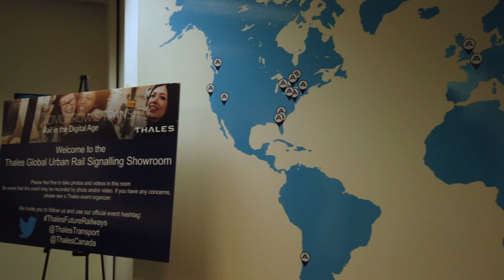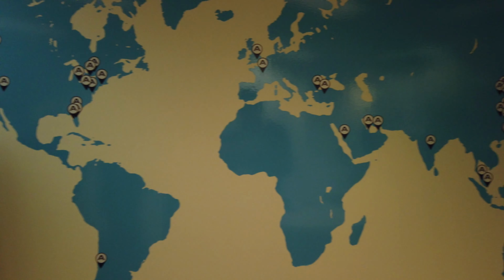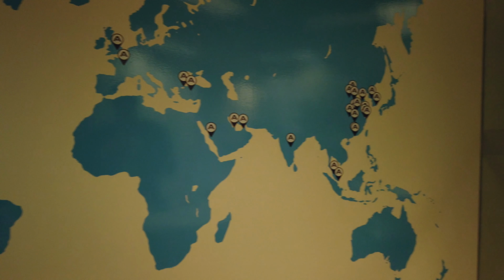One wall was dedicated to the history of Thales' communications-based train control system and its deployment around the world. You can notice the Vancouver SkyTrain here.